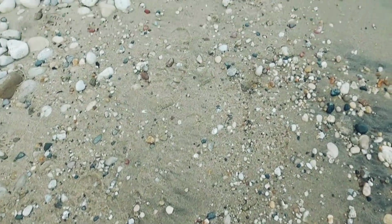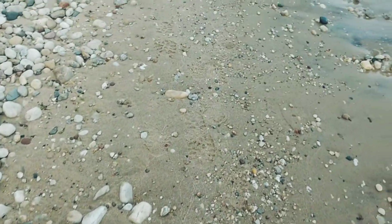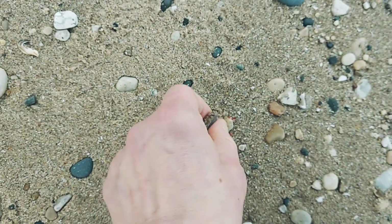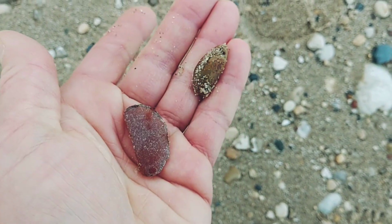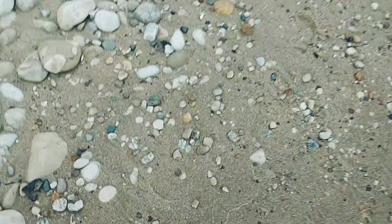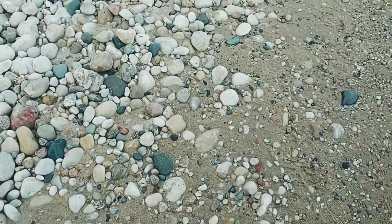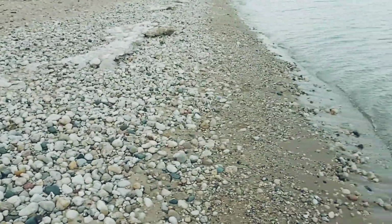It's about 3 o'clock, so the sun is not on my side right now. Literally. It's pretty hard on the eyes. What's this? Oh, chalcedony or something. All right. I'll be back.